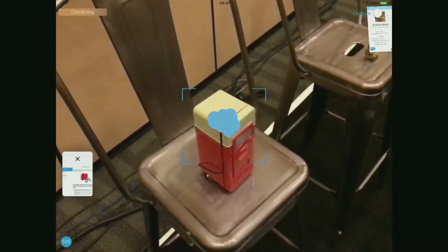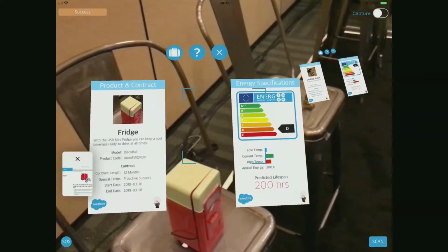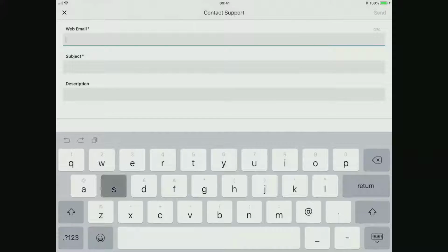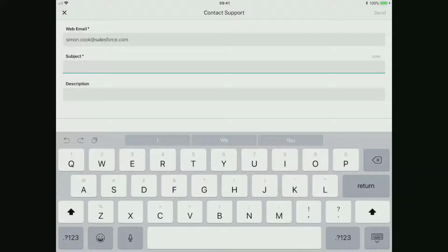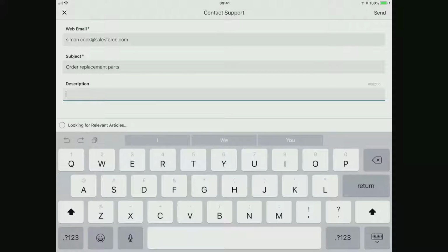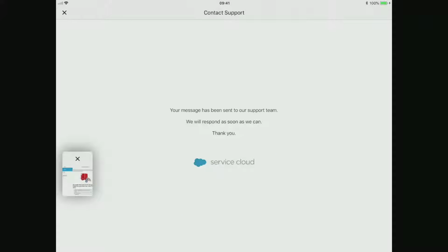But now I've run out of parts, and I need to restock my van because I've run out of compressors for the fridge. So what I can do now is actually log a service case from here as well. So I can go into here, and I can log a service case. I can put my email address in, order replacement parts, restock van for fridge compressors. That could have been worse. And then when I hit send, that will now create a service case within Salesforce for that service engineer to get parts restocked in their van.